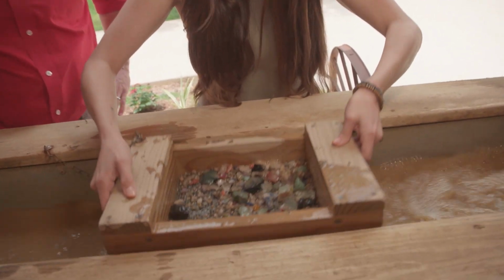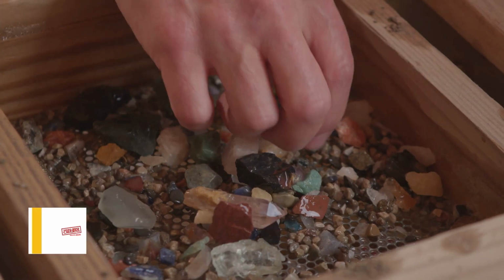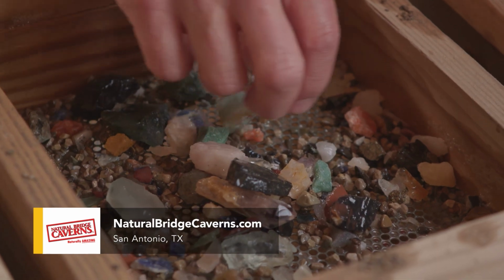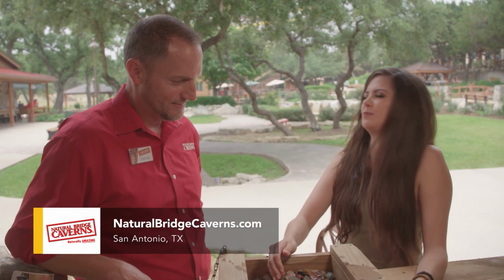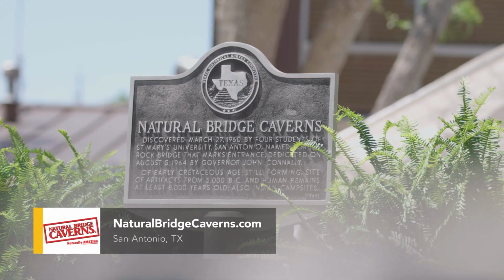Oh my gosh. Look at that. What a find. Oh, that is so cool. This has to be some sort of rose quartz. It is, totally. Well, it's been an amazing experience. I love every nook and cranny of Natural Bridge Caverns. Thank you for showing it off to me.